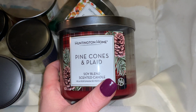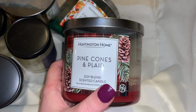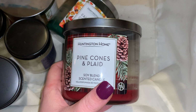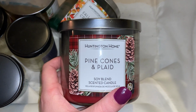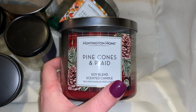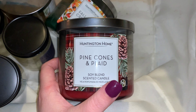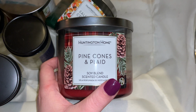Like if a candle smells like straight pine, it's a pass for me. So this had kind of a blend in there, almost like cranberries and pine, I want to say. Very nice. It was giving me Christmas vibes in all honesty. So I know I'm going to save my other ones for more towards Christmas because it did not give me fall vibes. It gave me Christmas vibes, but it was a beautiful scent.